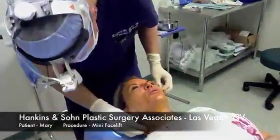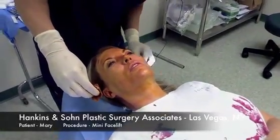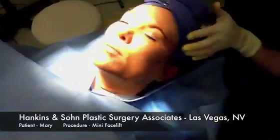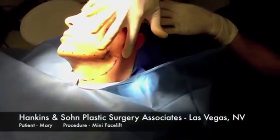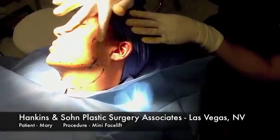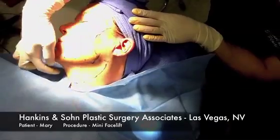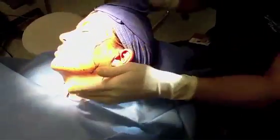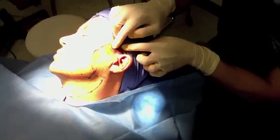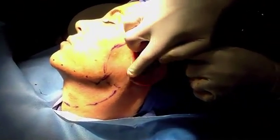The face is initially prepared with a sterilizing solution. Surgical markings are drawn out, delineating incision sites, which will begin at the sideburn, turn downward directly in front of the ear, and sometimes extend behind the ear as well. Liposuction is performed on the neck to remove any fatty tissue to improve contour and release the skin to allow it to redrape properly.